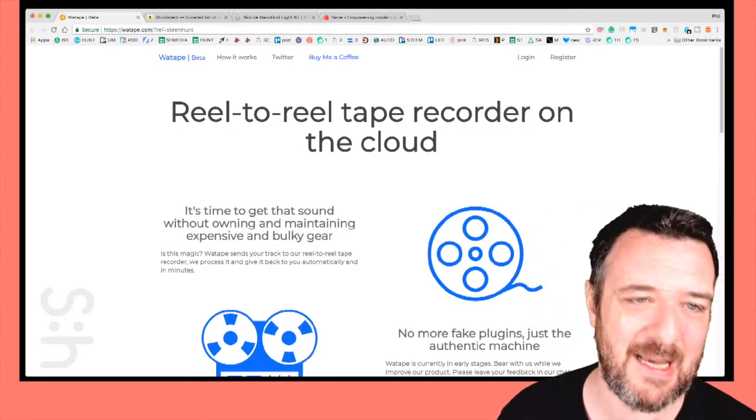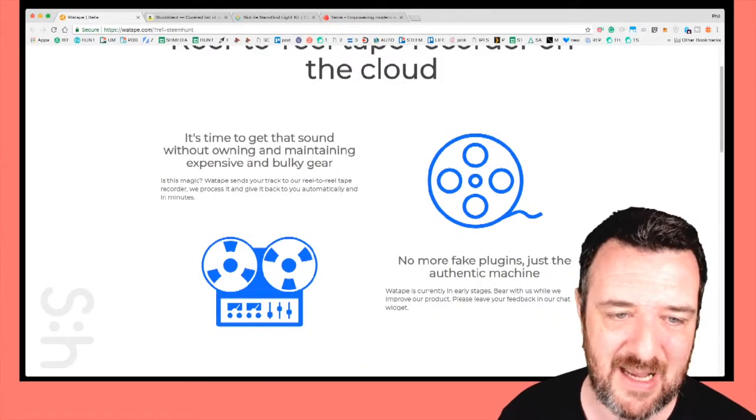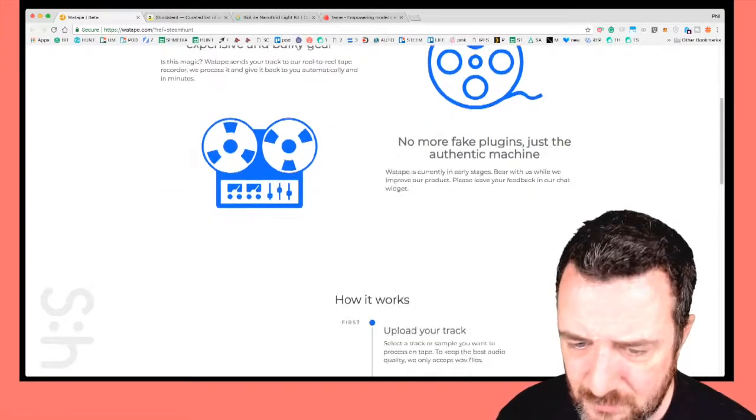Next up is Wattape. Reel-to-reel tape recorder on the cloud. It's time to get that sound without owning and maintaining expensive and bulky gear. No more fake plugins, just the authentic machine. So this is kind of interesting.